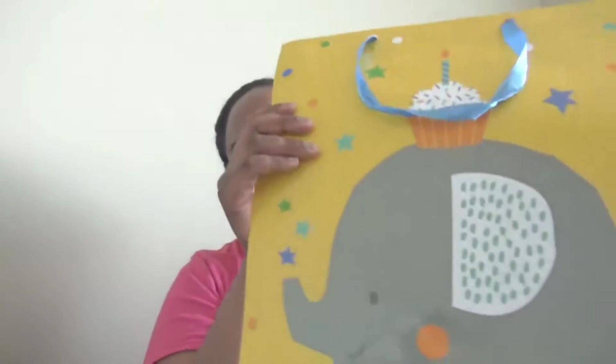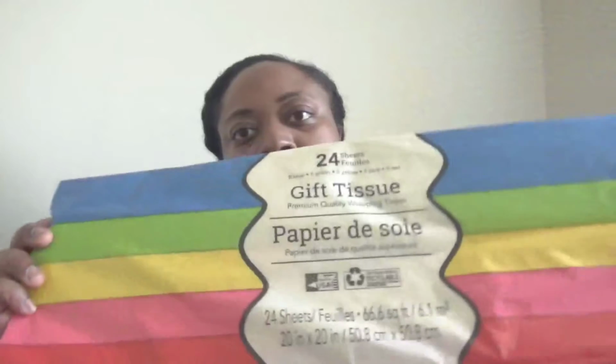I also got these huge gift bags. These were from Dollar Tree as well. Really big bags. I decided to just put all of her gifts in bags because I usually like wrapping stuff, but we're gonna save that for Christmas, the gift tissue.